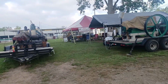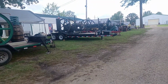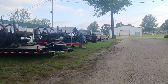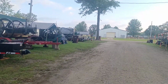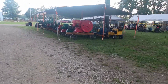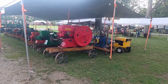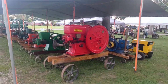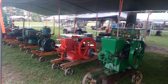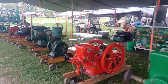Several more down that way. A lot of them still covered up. There's some somewhat smaller engines that aren't covered up. Economy. They don't always have names. The orange one says the Associated Line.